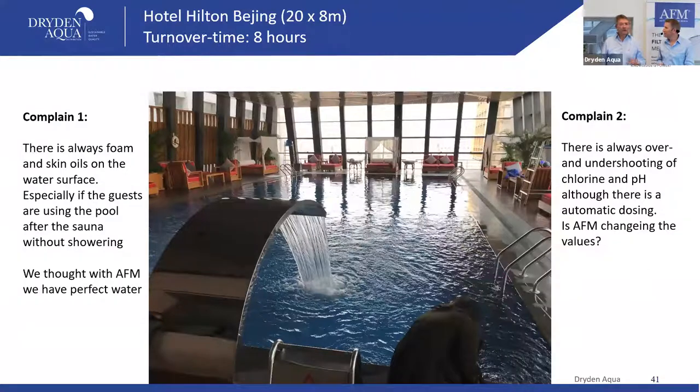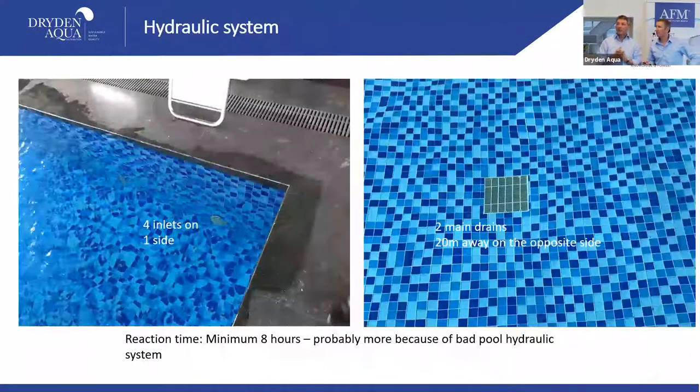So the questions were: why is AFM not cleaning the surface, and is AFM changing the parameters? So we looked at it. There were two reasons, starting with the over- and undershooting.